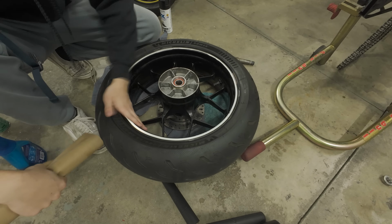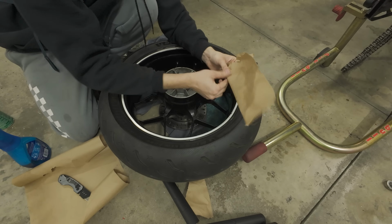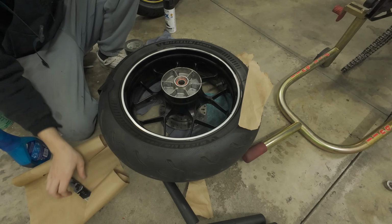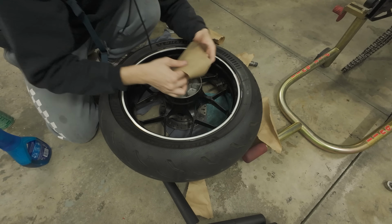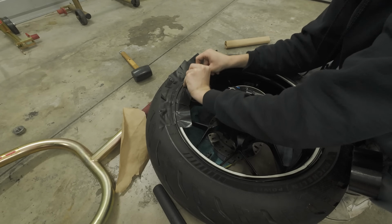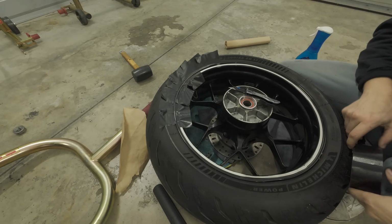What really sucks is that this rim is like 400 or 500 bucks on eBay if you wanted to get a replacement. The last time that I went to this guy was in the last video for the Gixxer 750. We needed that valve stem replaced, and he did an amazing job and he did it really quickly. But I guess this time the tire was being annoying or something like that, and he ended up scratching it. The next time that we need to do tires, I'm just gonna order my own tire swapping machine.